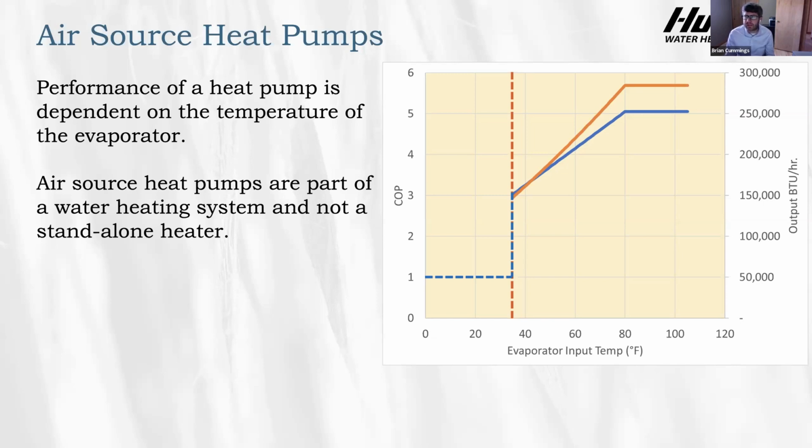Now, is this a terrible thing? No, it's not, actually. We'll get into some of the reasons why, but the number one reason is that heat pumps are very expensive. If you look at means of heating hot water, heat pumps are going to be the most expensive means out there. So being able to supplement with a little bit of electricity, you might not save as much money over time, but the initial cost is less as well.